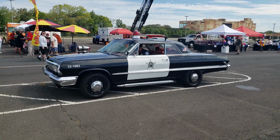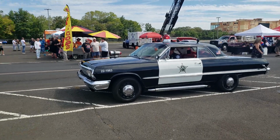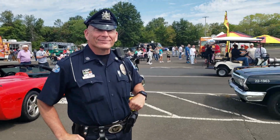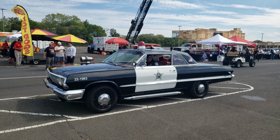On today's road trip, we're going to look at a 1963 Chevrolet two-door hardtop done up to be a police vehicle. And I have Officer Tim here. Hey guys. Officer Tim, thanks for showing us your car. Absolutely. This is a really neat car. It's got the siren, as you can see.